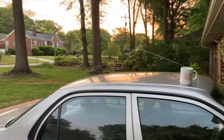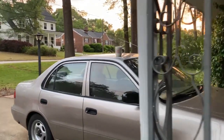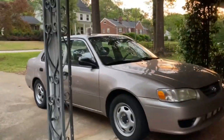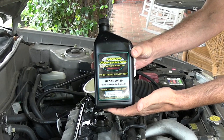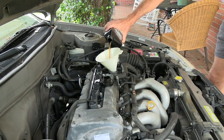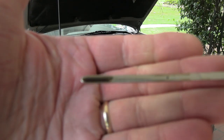Welcome back, or if you're new here, welcome. We're in the middle of a bunch of oil burning experiments on this Toyota Corolla with a 1ZZ-FE engine in it. We're trying to get it to stop burning oil as cheaply as possible. So that means starting with chemicals. If you've been following along, you'll know now we have some High Performance Lubricants passenger car engine oil in the engine, and it hadn't been doing so well yet.